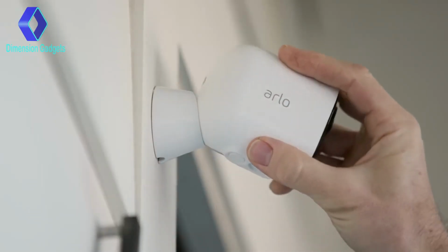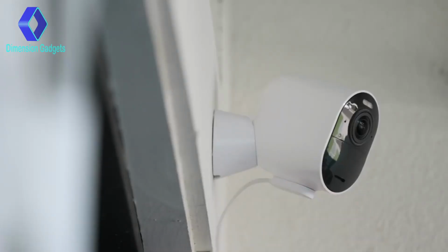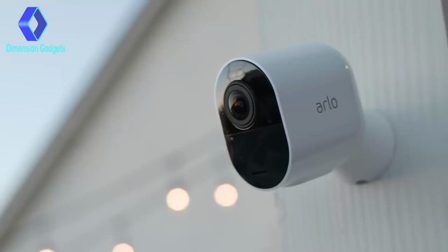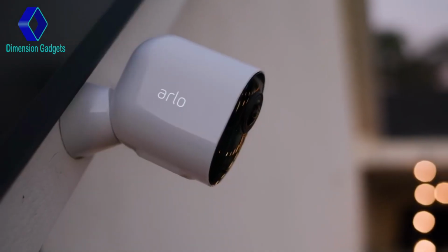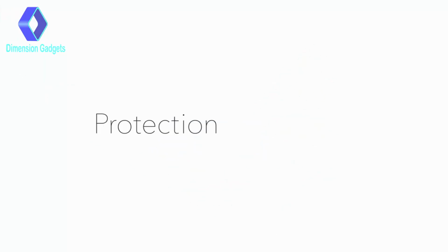An adjustable magnetic mount allows you to get the perfect angle, and magnetic charging makes life just that much easier. And with the included advanced smart hub, all your favorite Arlo connected devices will have improved battery life and superior long-range wireless coverage. Arlo Ultra. Protection perfected.